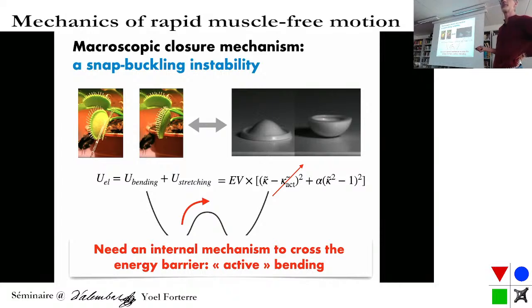But is there stretching as well? Yeah, this is the stretching energy, and this is just a toy model. This is not the full elastic energy of a shell, but it would represent the stretching energy. This is, let's say, the Gaussian curvature. So you have stretching energy if you change the Gaussian curvature compared to the natural Gaussian curvature, and this is the bending energy. So you have a term to the power 4 for the curvature, and here a term to the power 2. So this sketch corresponds to the stretching energy here.